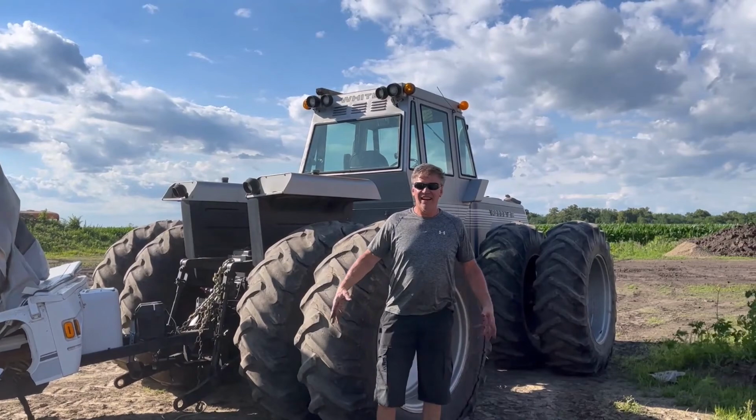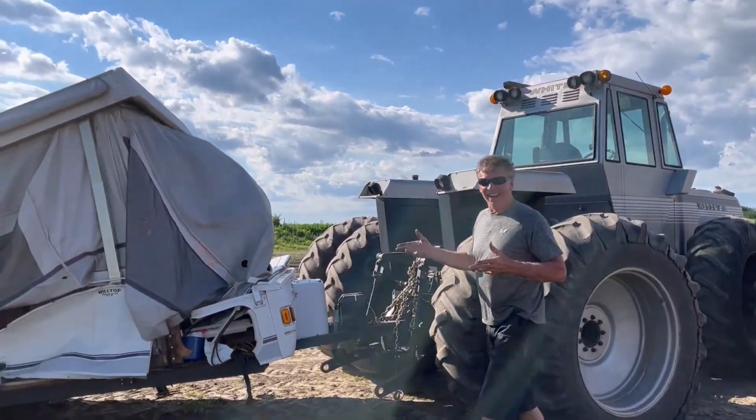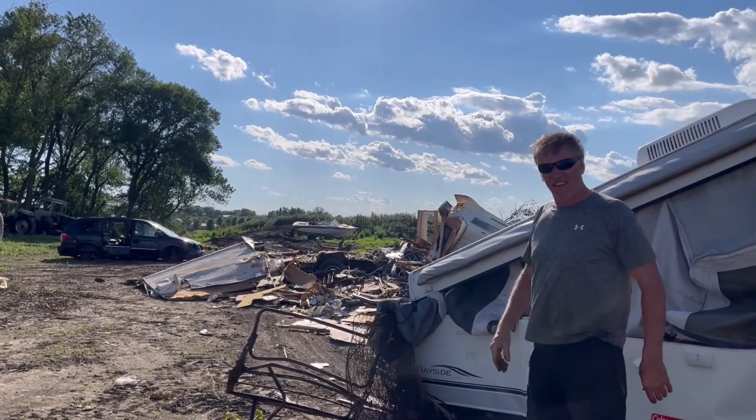Wowzer. Have you ever seen a tractor and a pop-up bust through and completely level the RV?